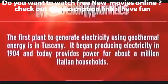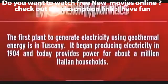The first plant to generate electricity using geothermal energy is in Tuscany. It began producing electricity in 1904, and today provides power for about 1 million Italian households. Renewable energy will return on Modern Marvels.